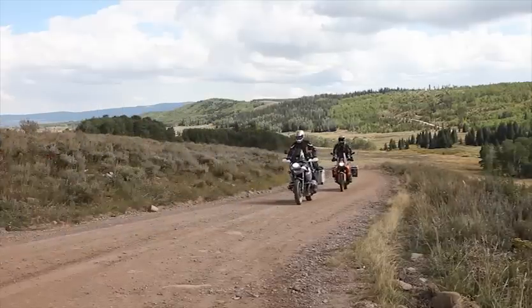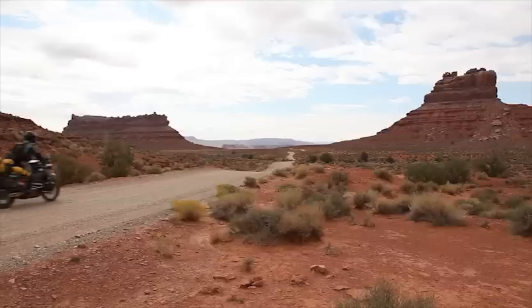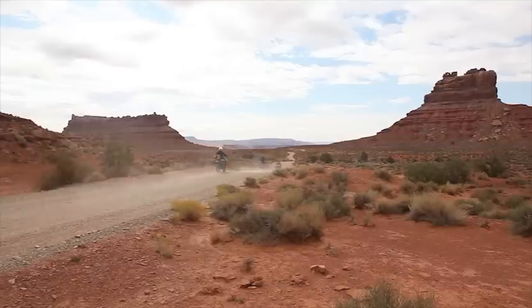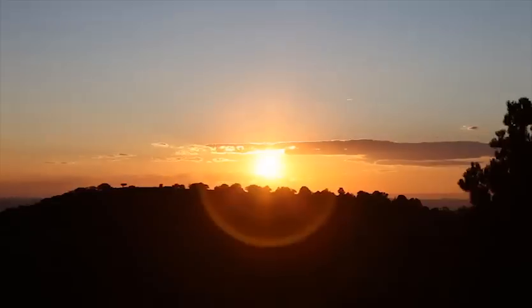I think the biggest thing for me, after looking back on this trip we just had, is there's a lot of freedom in just loading up your motorcycle with everything you need to survive in the backcountry and be comfortable and have what you need to just ride. And when you get to a spot you want to stop, you can stop.